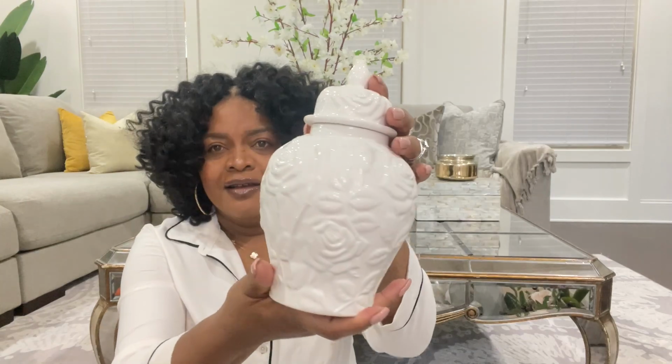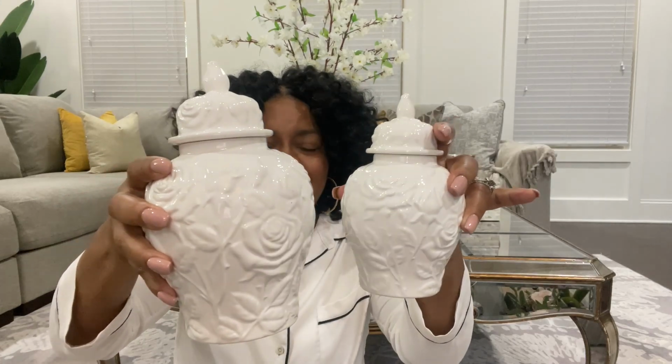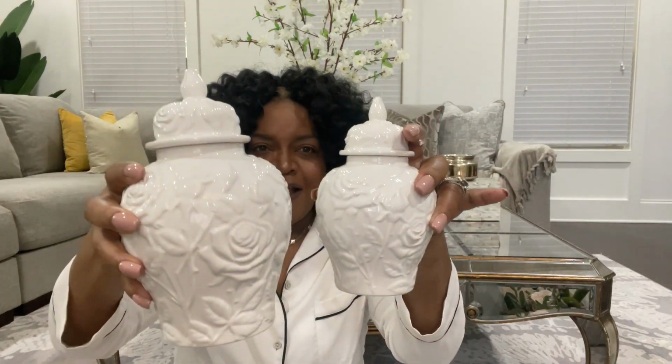Then we have this size here. Super cute, super, super cute. No damage to them at all. They were just sitting there waiting for me and I just took these little bad boys home. And then this is the smallest of the three, but super cute from Goodwill. I'll hold two of them because I can't hold all three at the same time. And this set, I paid like $7 for the three pieces.